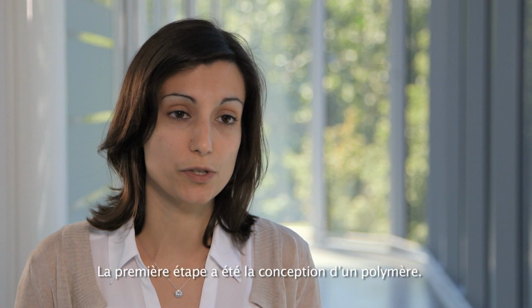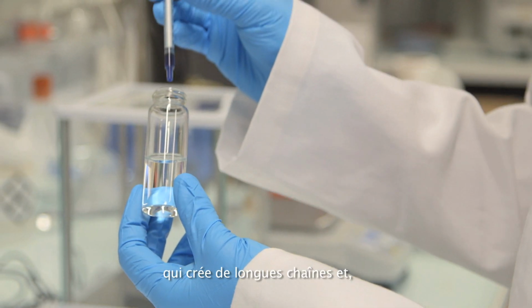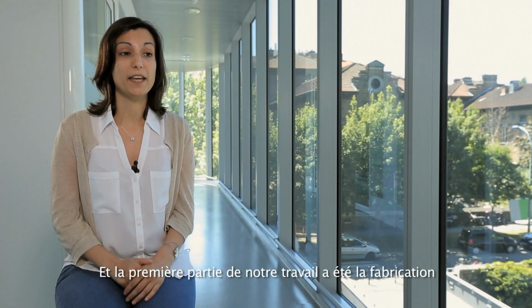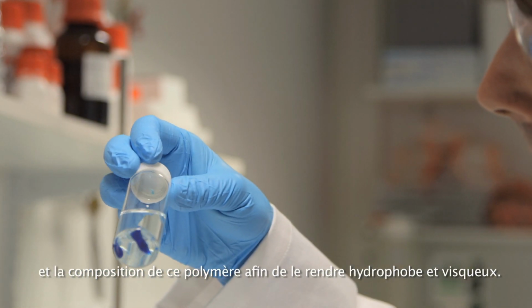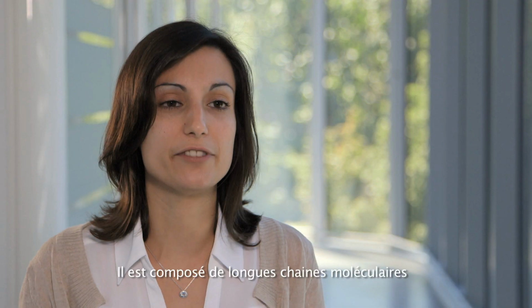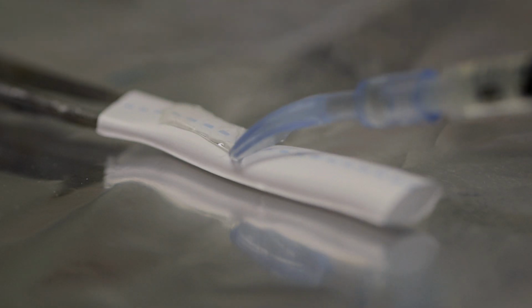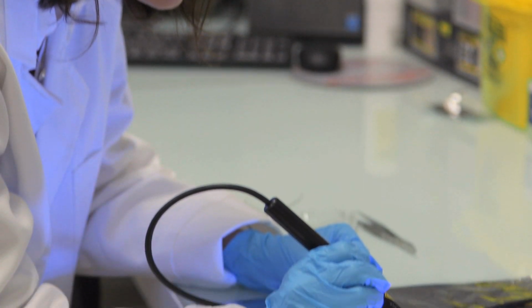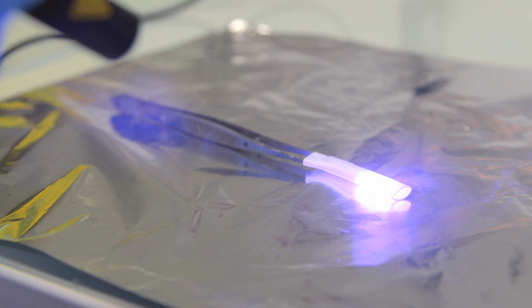The first stage, of course, was the polymer design. A polymer is a group of small molecules that create long chains that, depending on how you design the chains, can have different properties. The first part of the work was all this polymer engineering, how to tune the hydrophobicity, how to tune the viscosity. So it's a viscous liquid, and it is what we call the pre-polymer. We have some long chains, but they are not fully cross-linked. The pre-polymer can then be activated by an external light with a specific wavelength. This stimulus, by altering the chemical composition of the pre-polymer, gives it adhesive properties.